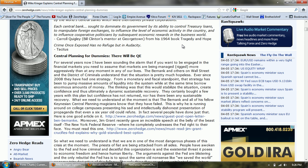From a monetary and fiscal standpoint, that strategy has been to pump massive amounts of liquidity into the system while at the same time borrowing enormous amounts of money. The thinking was that this would stabilize the situation, create confidence, and thus ultimately a dynamic, sustainable recovery. They certainly bought a few years with this plan, but confidence has not returned, nor has there been any sustainable recovery. What we need to understand at the moment is that the Bernanke and all his fellow Keynesian central planning magicians know that they have failed.